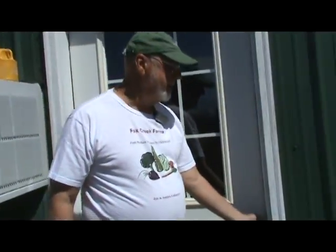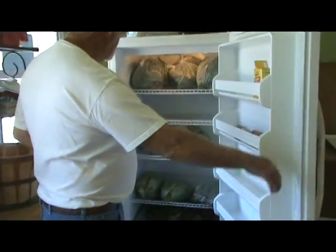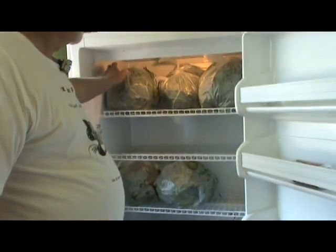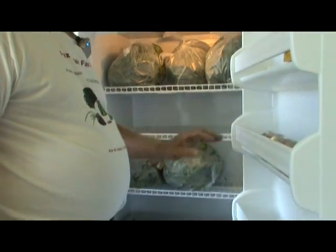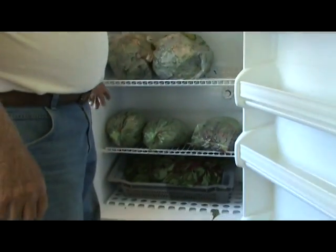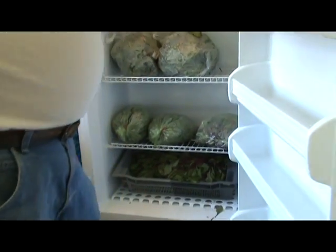This is the final stage of the vegetables. The vegetables are brought in here. We have some lettuce here that's going to go out today. It's already bagged up. It's mixed lettuce, spinach that we picked this morning. And down here is 3 bags of young tender beet leaves.